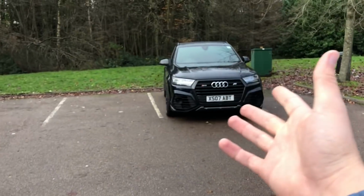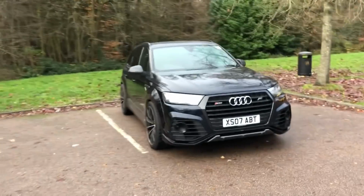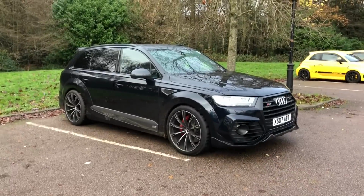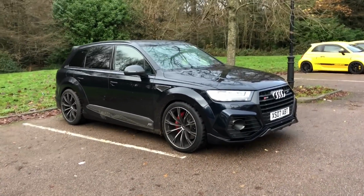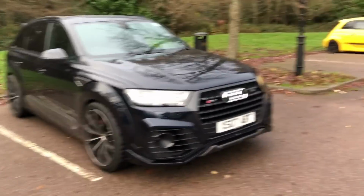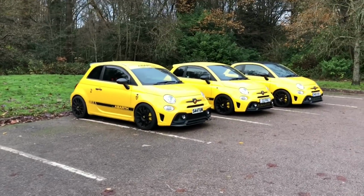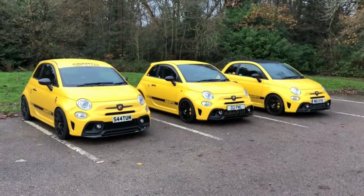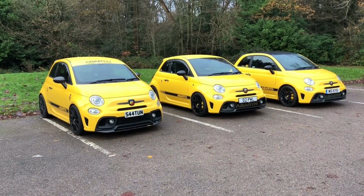All that, you guys need to see, that is Bilal. So those of you who obviously watched the video with Bilal, the 310 bhp Abarth, this is his second car, an Audi SQ7 with the ABT kit on it. That is ridiculous. It sounds great. It's a V8 diesel, but it sounds fantastic. And look, we've got the yellow ones here. Yellow ones looking good. They're a sea of sunshine, aren't they? The yellow cars just look fantastic.